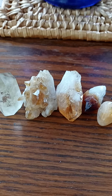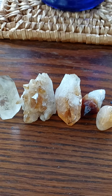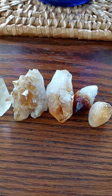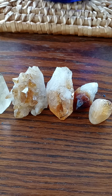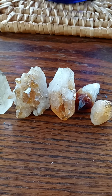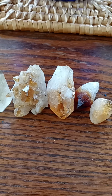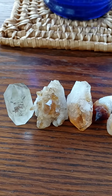Okay, let's read about citrine. Citrine is a silicon dioxide mineral, a member of the quartz group with a hexagonal crystal system and a hardness of 7. Its yellow pigmentation is derived from iron. The name citrine comes from the French word citron, meaning lemon. Citrine deposits have been found in Brazil, Africa, Madagascar, Spain, Russia, France, Scotland, and the USA.